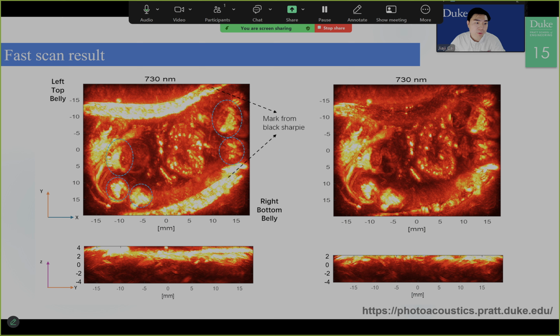To improve our 2D array scanning speed, with the guidance of my senior PhD lab member, I developed a method of fast scanning using our 2D array system. By modifying the lab wheel setup, now I can finish a whole body scan of a single wavelength in less than 3 minutes, with similar imaging quality.